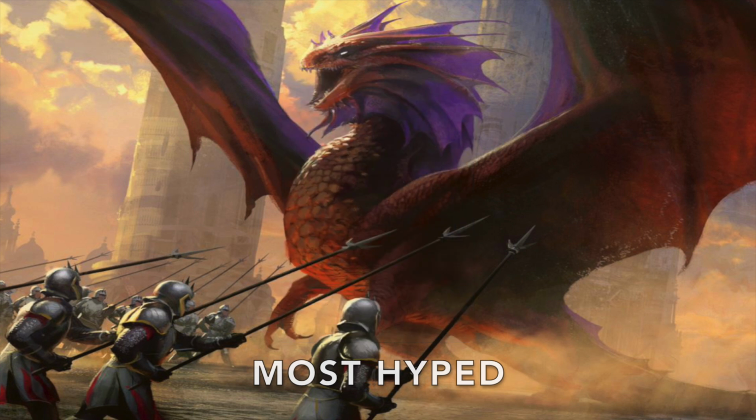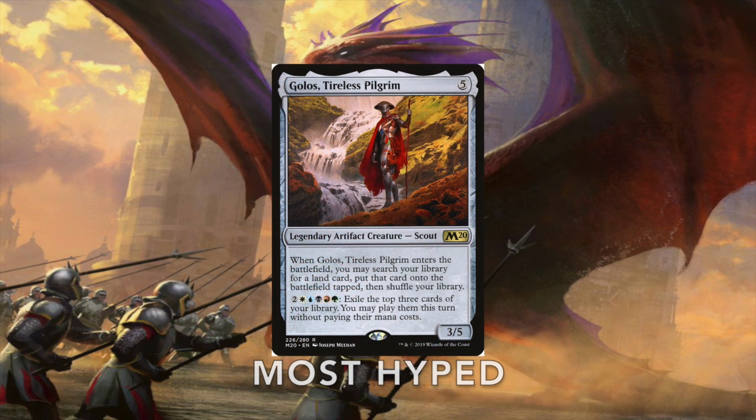Moving on from there, we get to Core Set 2020, and we've got a card that was very hyped, was cute at first, but I am starting to get a little tired of it. That's Golos. Good old Brolos. This thing is just, I'm so bored of seeing it now.